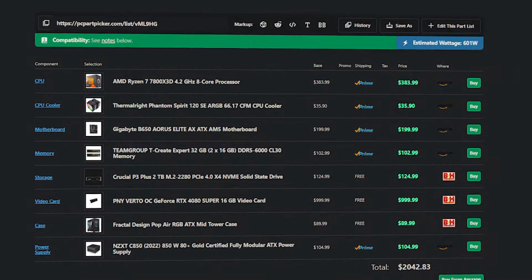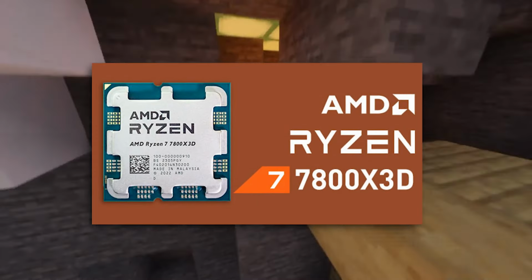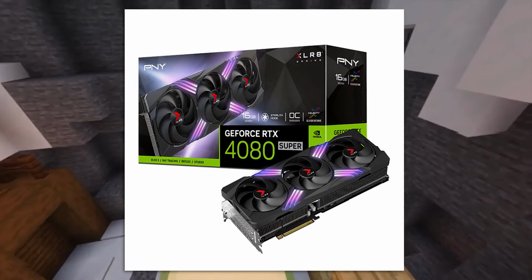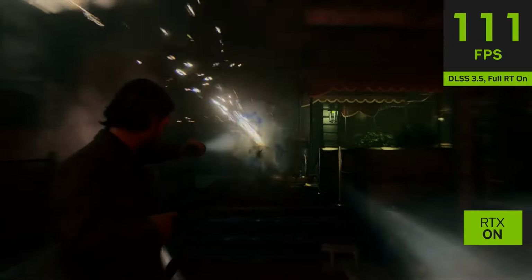And then if you want to play at 4K resolution or 1440p very high FPS, you can get the $2,000 gaming ultra system. This one has the fastest CPU in the market, the Ryzen 7 7800X3D, and then you get the RTX 4080 Super graphics card. This CPU and GPU combo will allow you to play at 4K resolution, 85 plus FPS on average. This is native resolution, by the way, so if you turn on the DLSS, you can expect around 110 FPS or even faster depending on the game and depending on the exact settings.